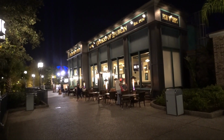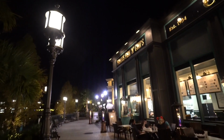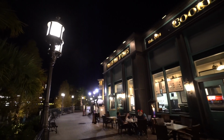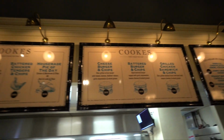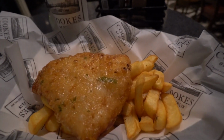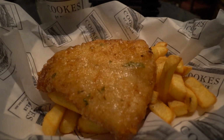But I came here for the food, and if you have to eat gluten-free, like me, there's no better place to do it than at Cook's of Dublin. This place makes the best fish and chips ever. And luckily for me, for some weird reason, almost everything on the menu can be made gluten-free. Do you see this? This is so good. Hot, fresh, and flaky.